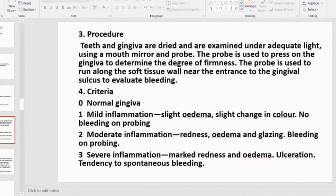Please. Is it pink? Yes. Pink? I think it is light pink, the normal. Pink, coral pink. Okay. Can anyone else give me the normal color of gingiva? It is pink. But when there is slight change, it means it goes toward redness.